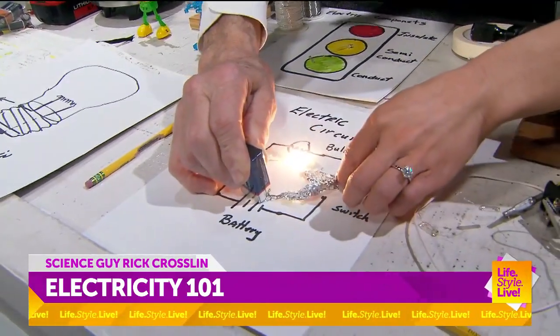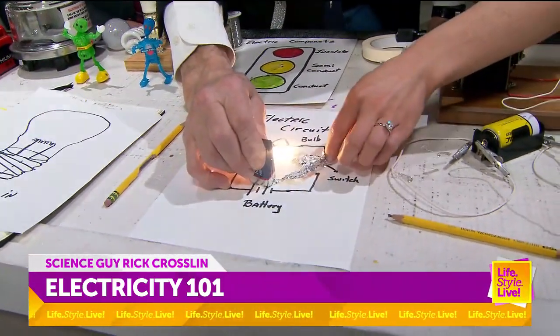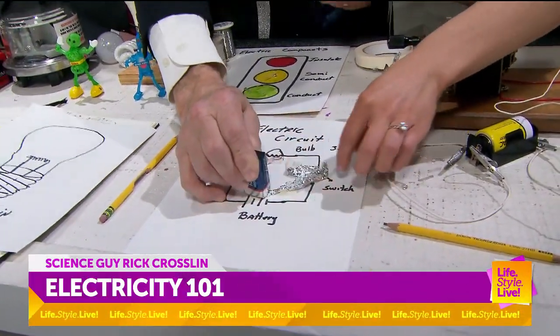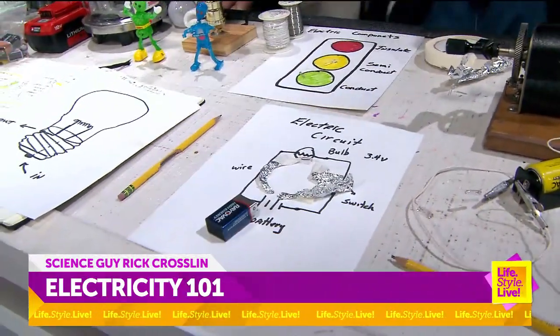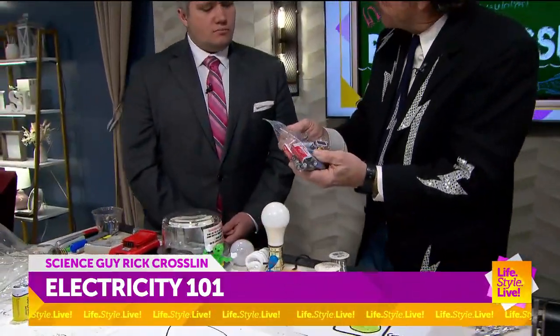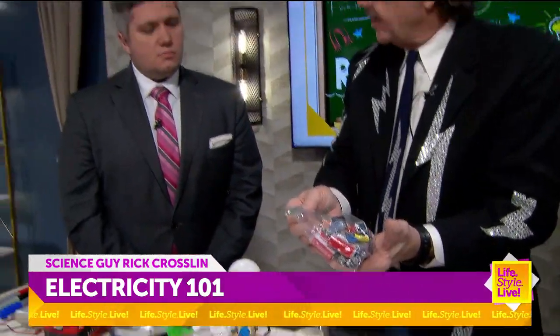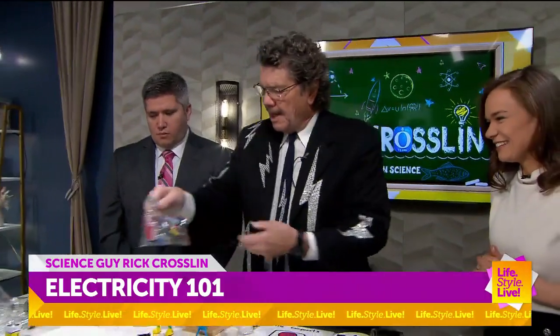You can add more lights and make a series or a parallel circuit, and it's just fun to do. And as long as you stay away from things that plug in the wall, you should be okay. And also batteries. Volta, Italian scientist, worked with some British guys. So I always save my batteries to be recycled. These are chemicals in here.